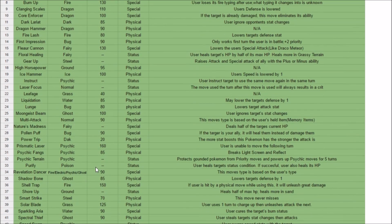Leafage is going to be 7th generation only. Then we can look at Liquidation and Lunge. Now this actually is really interesting because on the Liquidation, chance to lower target's defense by 1, not bad, but Lunge will also lower the target's attack stat while dealing damage. This is actually some good potential moves right here.